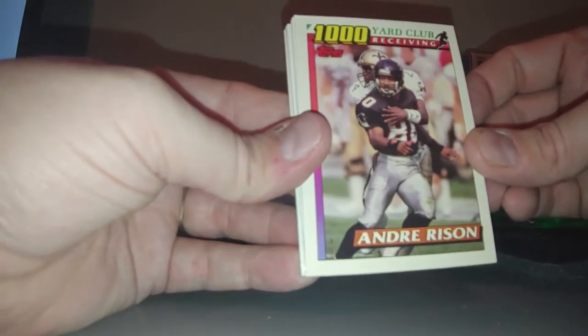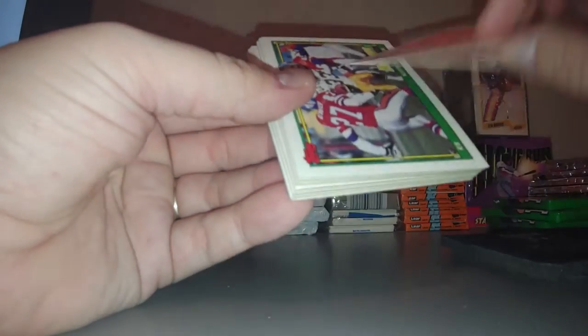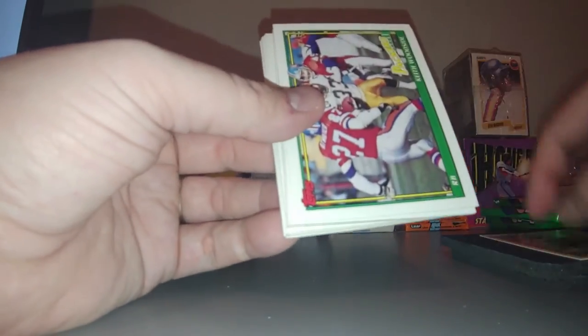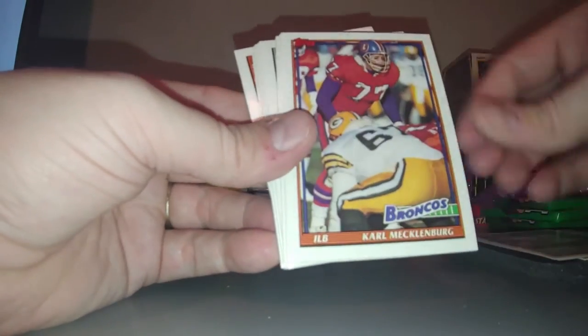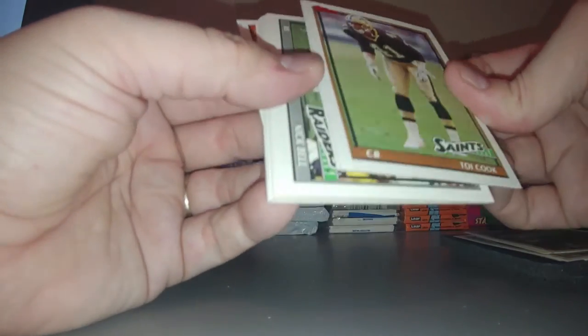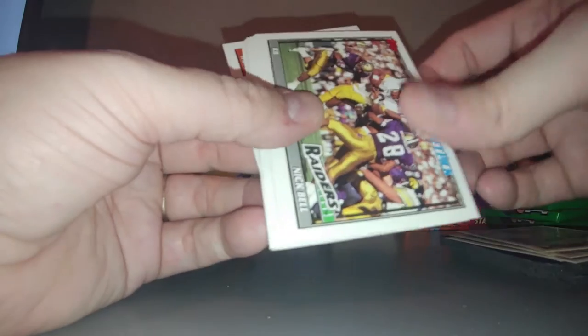So Andre Rison, 1,000 yards receiving. Bad guy card. This shows him with the Falcons. Some of these are kind of hard to get separated from each other. They're not sticking.